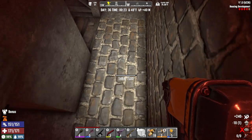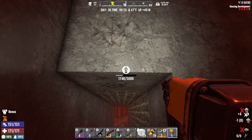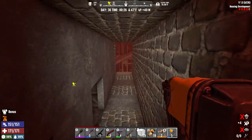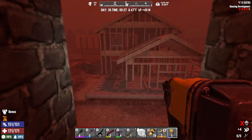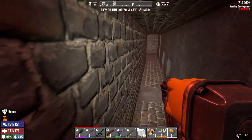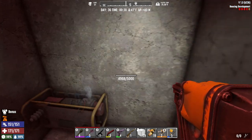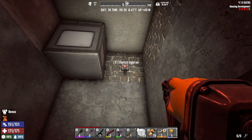I don't have cobblestone to upgrade these blocks. Oh my gosh. And now I'm out of... This was terrible. Okay, we can shoot that deer, but first... I'm not going to shoot the deer because they're going to come through here. No, it's fine. We can still fill it with concrete blocks.